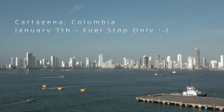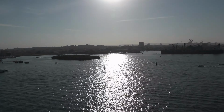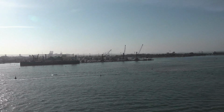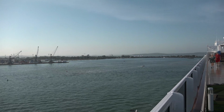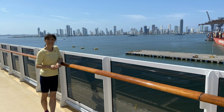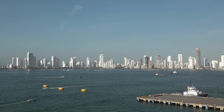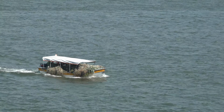The next morning, we stopped in Cartagena, Colombia. As mentioned earlier, Cartagena, which was to be a shore excursion sort of day, turned into just a fuel stop due to Colombia blocking entry because of COVID concerns. After a brief interlude sitting at the dock, it was bye-bye Colombia.